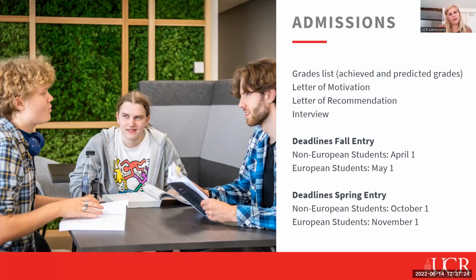We offer a spring intake as well. So we have the deadlines for a fall entry, and a fall entry would be August, September time, which is April or May 1st, depending on passport again. And then deadlines for a spring entry would be October or November 1st, depending on passport. And then applications, we do rolling admission. So applications for the fall entry, for example, they open up every year in November and then close in April or May. So we start reviewing it right away, and it takes us about 6 to 8 weeks to get back to students. Yeah, so you can know quite soon if you've been accepted or not.